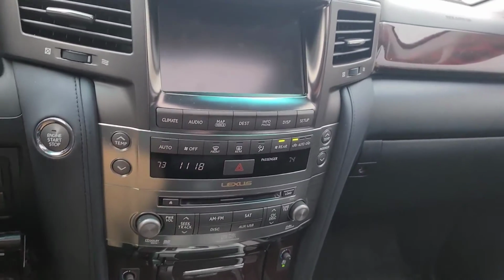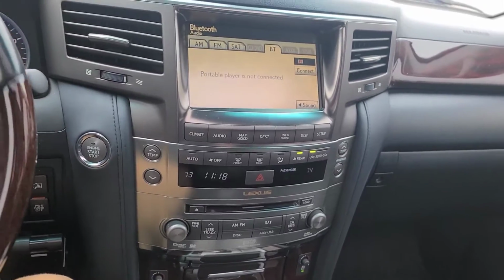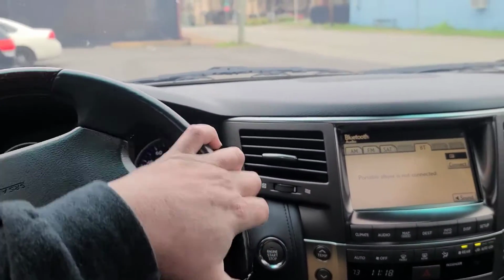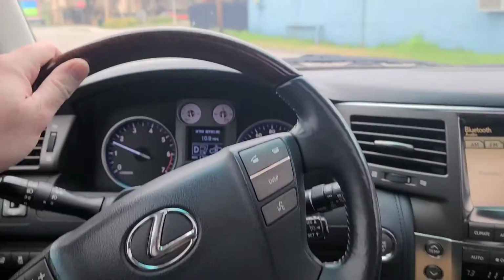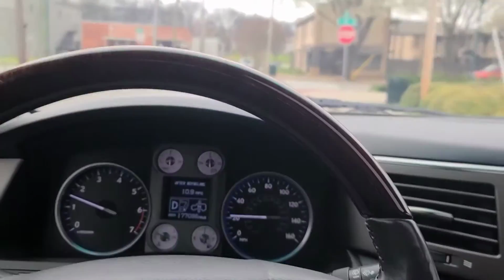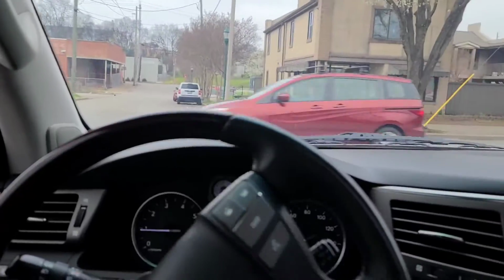This has also got the Mark Levinson, but we looked and I think it has 19 speakers. I mean, it's something stupid like that. Sounds good. But gosh, just listen to this thing. I'm going to just be quiet and drive.